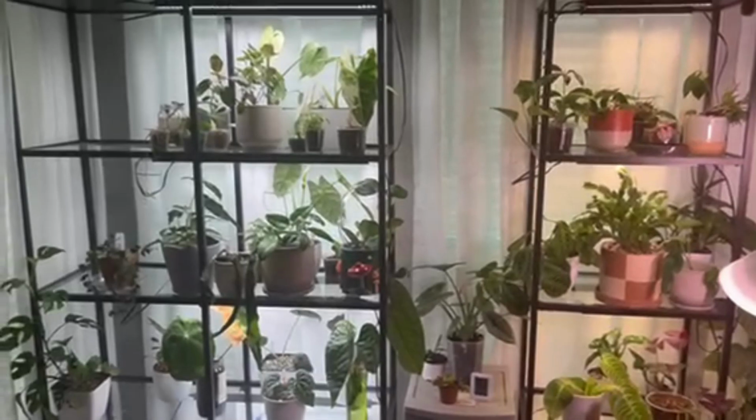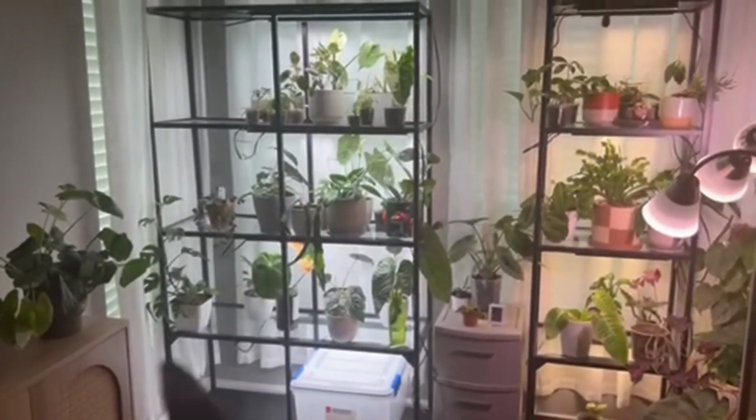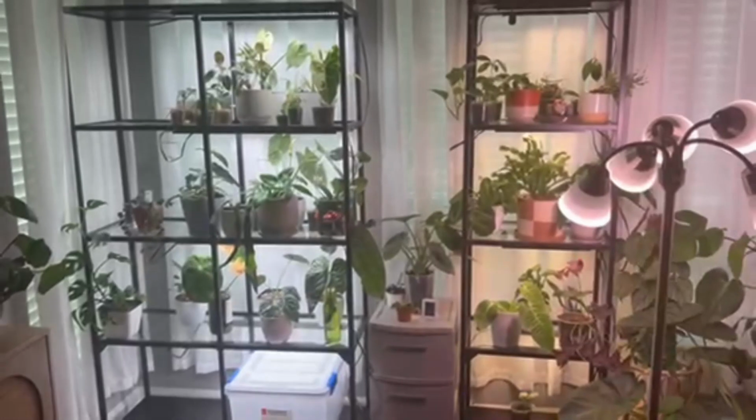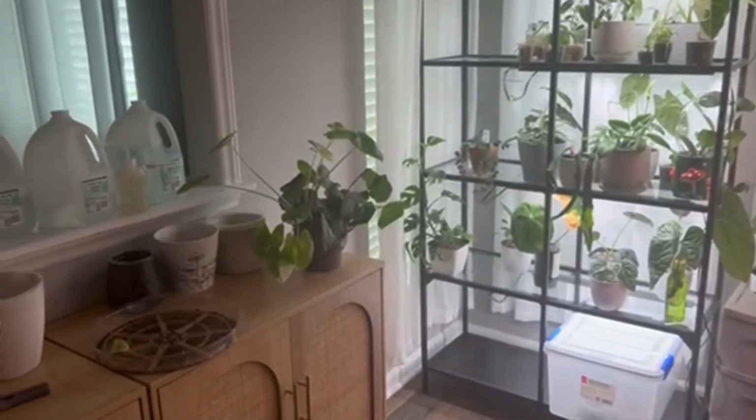So really happy with this setup. So excited. And honestly, there's plenty of room to fill this room up and the whole apartment with even more plants. And that's the goal.